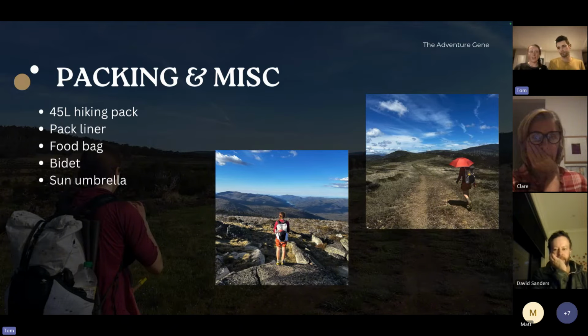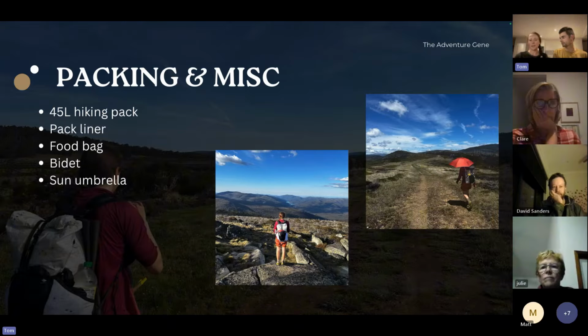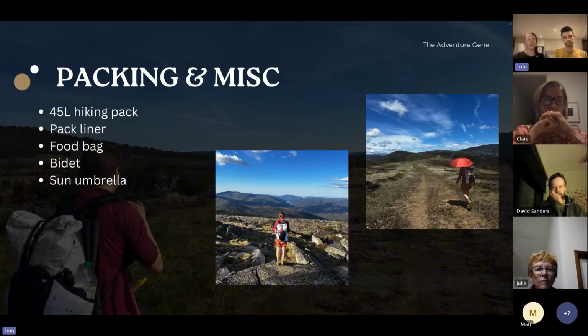If you're going for a frameless pack, which is what we would generally use on the Alps track, a great example would be something like the Nashville Cutaway, where it's frameless and has running vest straps, and we find that they're really, really comfortable. But there are so many options when it comes to packs.